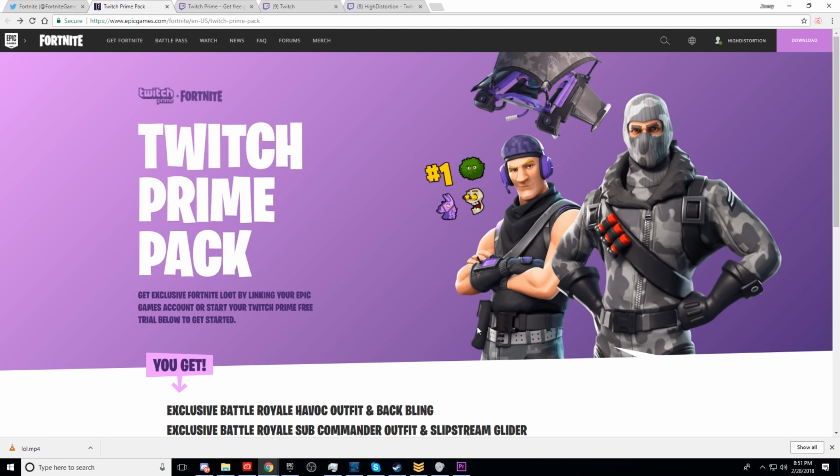I don't know if you guys heard the news. There's free skins out there and they are looking awesome. Now all you need is a Twitch Prime subscription and you get access to all this stuff here. You get emotes, just type in chat at twitch.tv. You get these two skins, which are awesome looking. I can't stress enough, this is probably one of my favorites right here, the one on the right, and you get this glider.